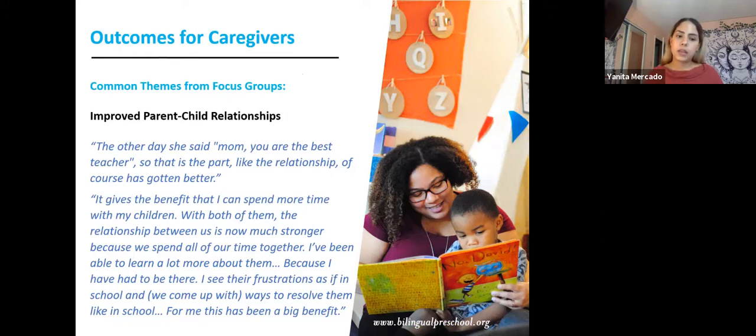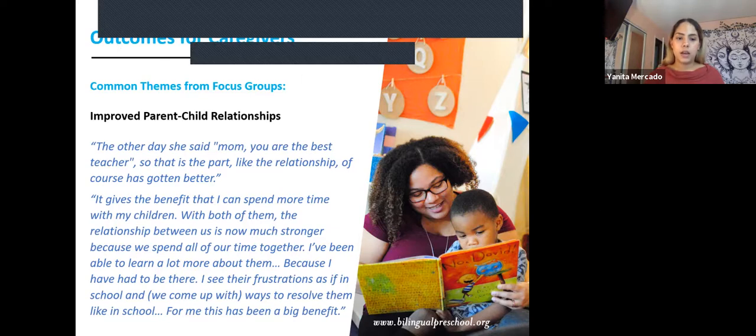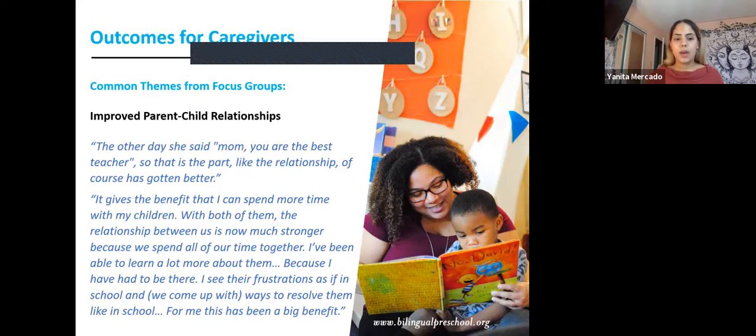And another common theme we found was improved parent-child relationships. So this second quote says, "It gives the benefit that I can spend more time with my children, with both of them. The relationship between us is now much stronger because we spend all of our time together. I've been able to learn a lot more about them because I have had to be there. I see their frustrations as if in school, and we come up with ways to resolve them like in school. For me, this has been a big benefit."